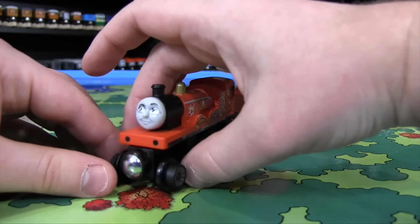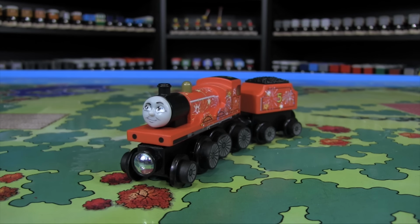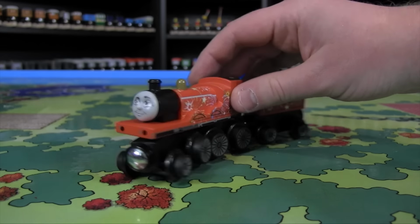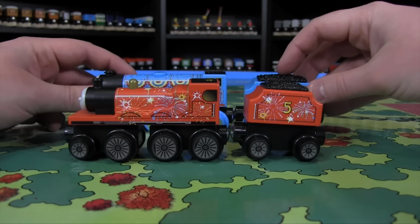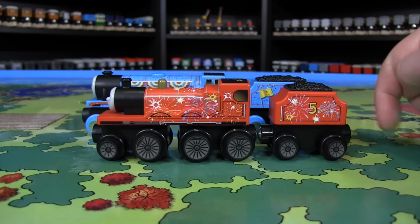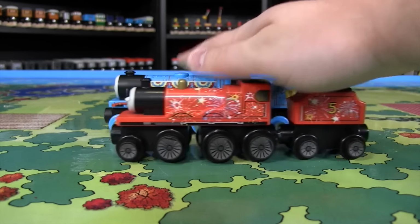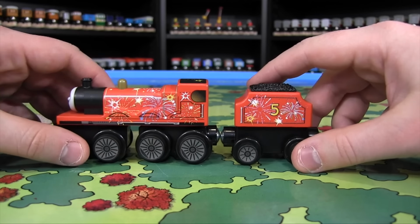So James and Edward in this revamped 2022 Thomas Wooden Railway are always a bit interesting for me because I am definitely a fan of the longer engines. Like I said, your major tender engines, and then even an engine like Emily, who has always been relatively the same size as James and Edward. But the sizing is still okay because James is still not the same size as Gordon. They're lined up right there. Their back magnets are lined up, and Gordon is a little bit longer than James. So you still get the impression that Gordon is a really big engine.